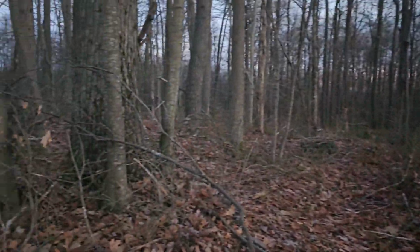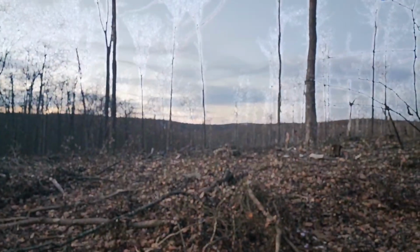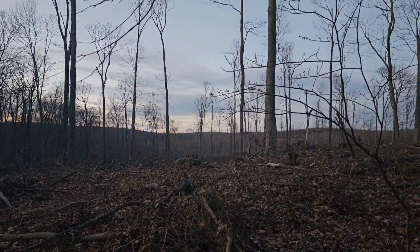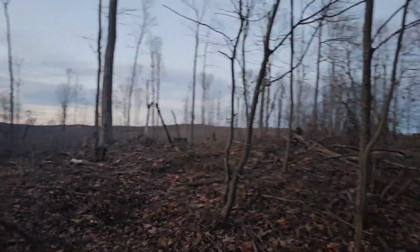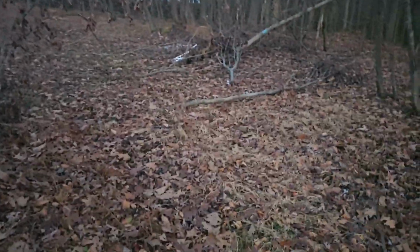Starting to get dark. Yeah, you got a lot of clearing up through here. They've done some logging up through here. Sometimes these areas could be very interesting. A lot of game sign up through here.